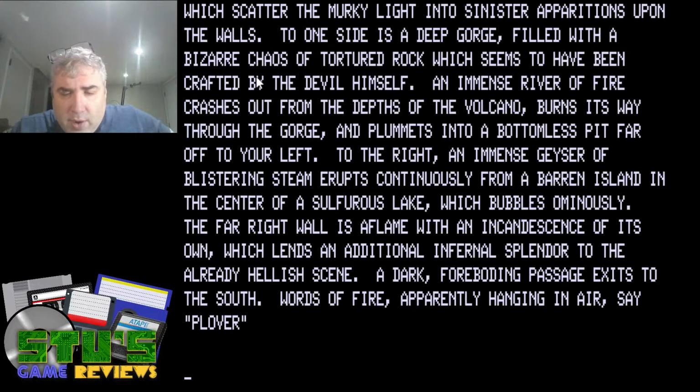Immense rivers of fire crash against the volcano, burn through the gorge, and plummet into a bottomless pit of fire to your left. To the right, an immense geyser of blistering steam erupts continuously from the center of a sulphurous lake, which bubbles ominously. The fire rolls with a full incandescence of its own, which lends an ominous and infernal splendor to the already hellish scene. Dark roaring passages in the south. The winds of fire apparently hang here. Say plover.